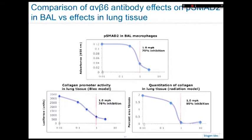If you correlate this with what we know is happening with fibrosis in the actual tissue, in the BLEO model, here's a dose response looking at collagen expression, where at 1 mg per kg we get about a 75% reduction. And in the radiation model, we have almost full inhibition at 1 mg per kg. So it suggests a couple of things: you don't necessarily have to get complete inhibition of fibrosis or pSMAD2 signaling in order to see pretty good inhibition here.